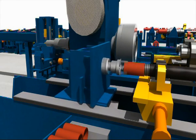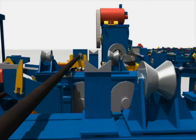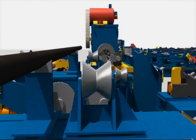The screwing of the coupling according to the applicable specifications is preceded by the application of grease, thread compound, in the threaded area.